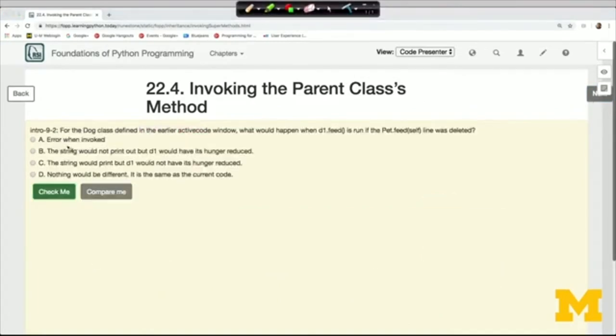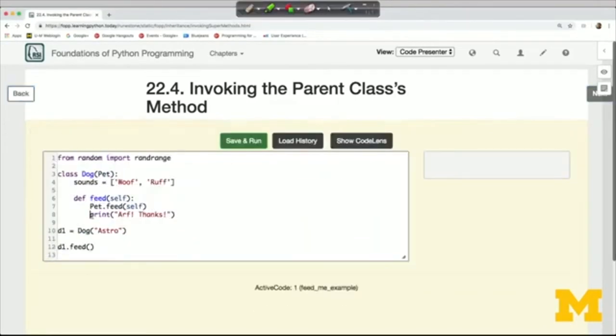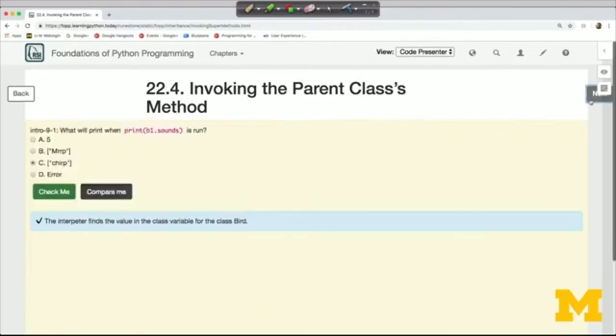All right, let's do another question. This question asks, for the dog class defined in the earlier window, what would happen when d1.feed is run if the pet.feed(self) line was deleted? So in other words, if we deleted or commented out this line, then what would happen when we called d1, which is a new instance of dog? What would happen if we called d1.feed?